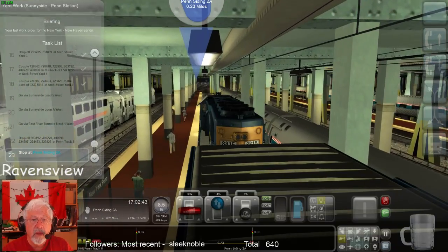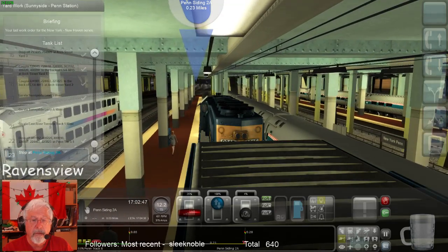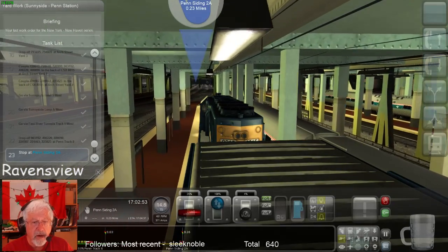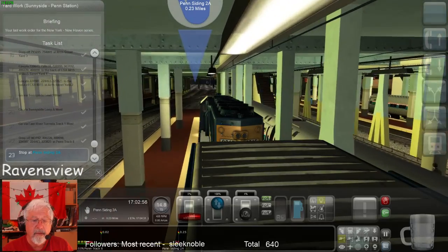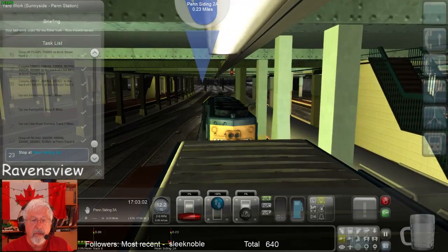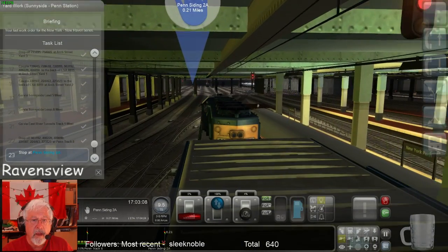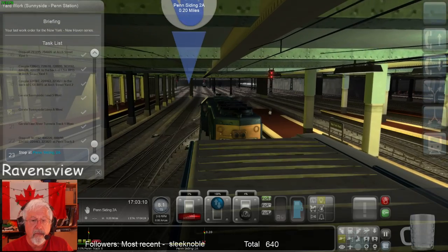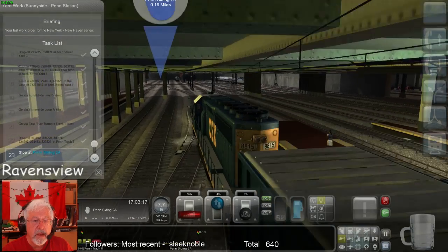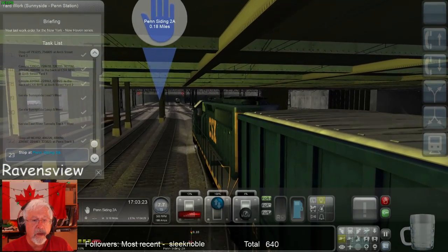Probably used our bell all the way through here, but I find it annoying, so I don't do it. I had a green, okay. 2A. Then I believe I back up and hold on another one.